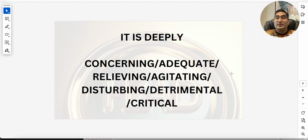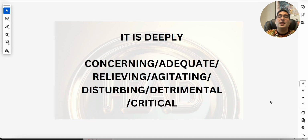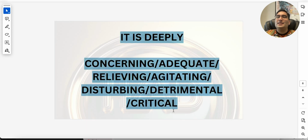You would have to express something. It would be either something that is deeply concerning, deeply adequate, deeply relieving. Could be a bunch of adjectives that you're using, but if you use deeply, plus any of these adjectives, depending on the situation, you would get the score for your range of vocab, which includes a good use of adverb plus adjectives, which is rare. People usually don't know how to use it, and that's why you should. Your writing should be unique, advanced, and be versatile with a good range, and this phrase will get you there.